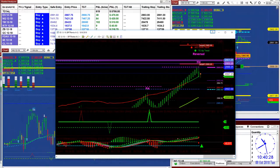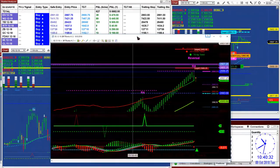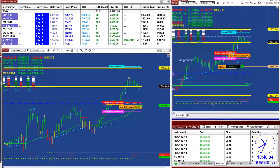So, Ben, flatten everything and give me the numbers, please. Just give me the numbers, please. Let me see if we can find a short trade.